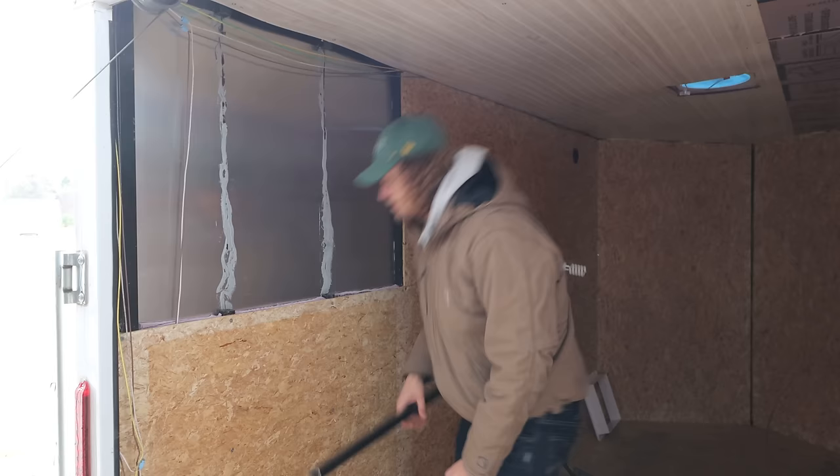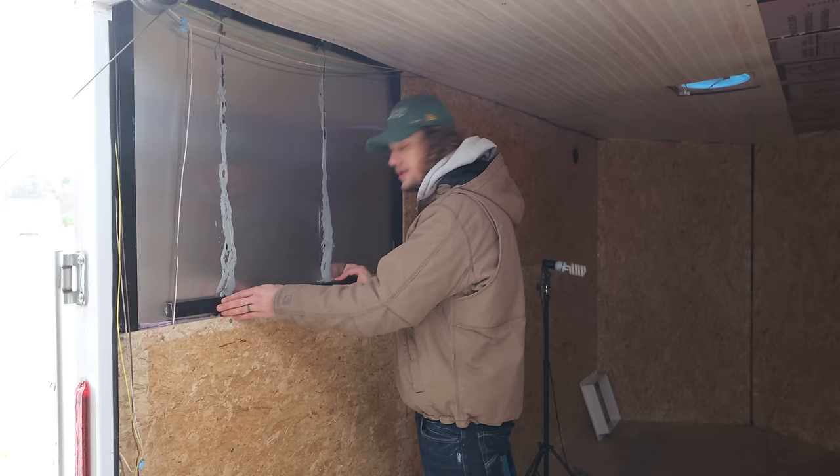I think though, just to spread the load from these, I'm gonna glue these in on those supports up top and here, and then that will sit in here. I guess first let's measure this and then we'll cut that out.